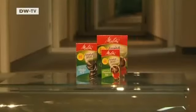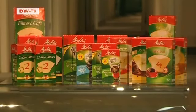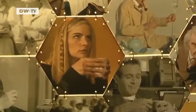100 years after it was invented, the paper coffee filter looks certain to remain a fixture in kitchens for years to come.